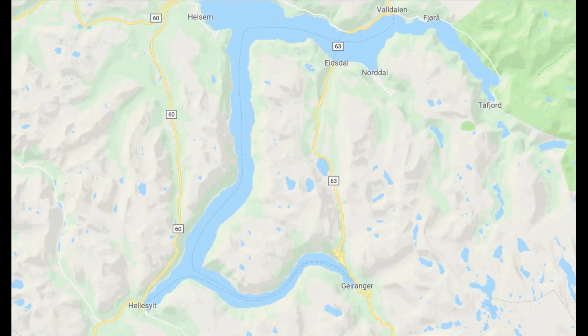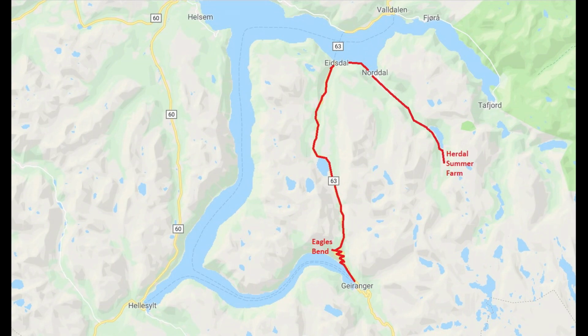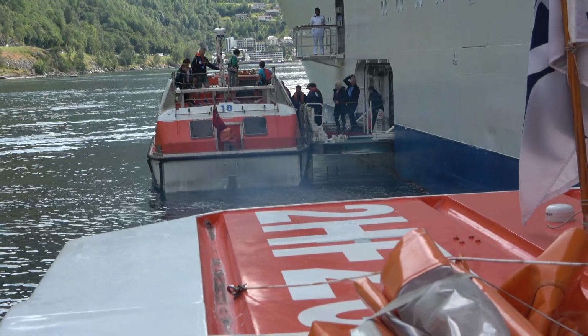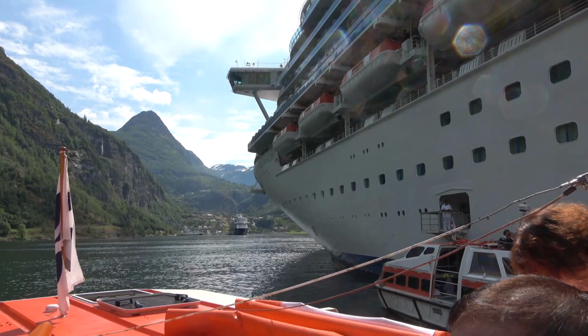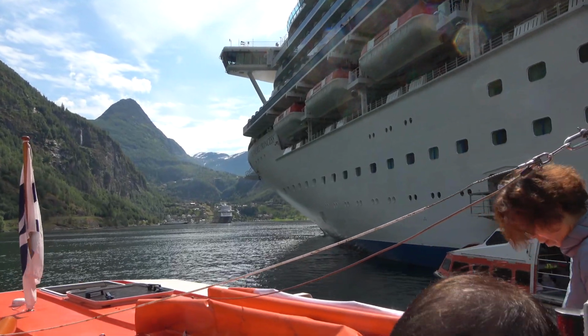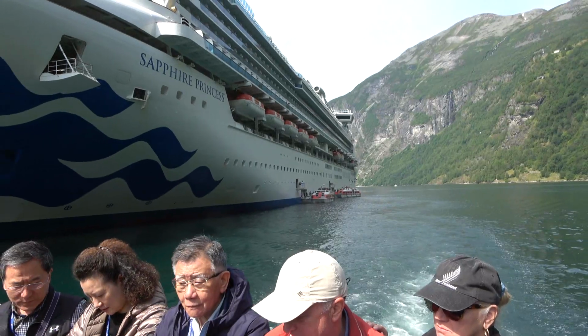At 1 p.m., we booked the Herdal Summerfarm, Eagles Bend, and Scenic Drive excursion. The excursion takes us by bus up the mountain to a viewing platform, then down to the fjord on the other side, then up another valley to a summer farm, with a final stop at a bed and breakfast for cake and coffee. This time, we need to use our lifeboats, which are called tenders, to get to shore, as there are no docks on shore large enough for our cruise ship.